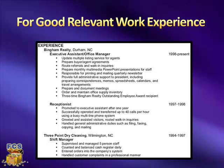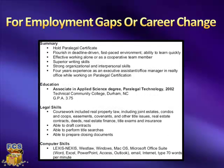So that's a chronological resume, and like I said, the key to this is just the most recent job on down, then the next recent, then the next recent, and then however many that are relevant to whatever you're applying for. Okay. Then next is the functional resume.